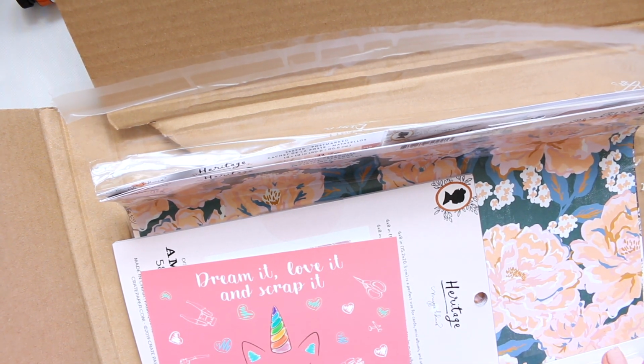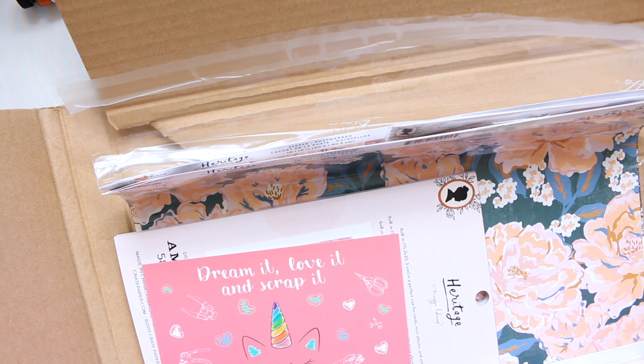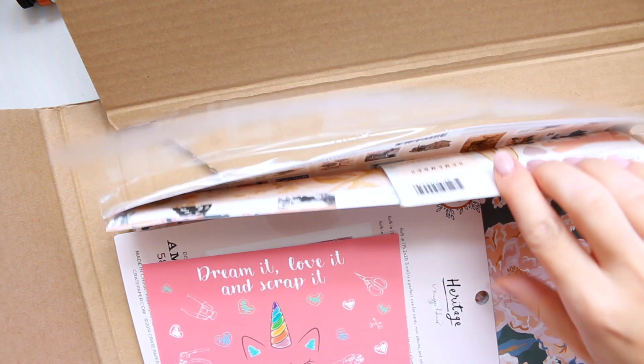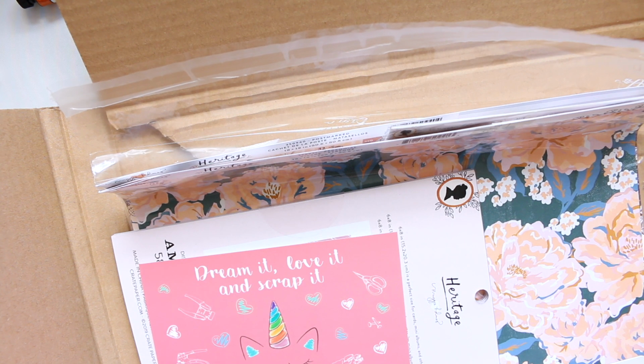However, I have emailed the company immediately after I opened it. I have sent the pictures over and they apologized. They have responded within an hour, which was really good, and they have offered a refund for these damaged items. And that's what it is.